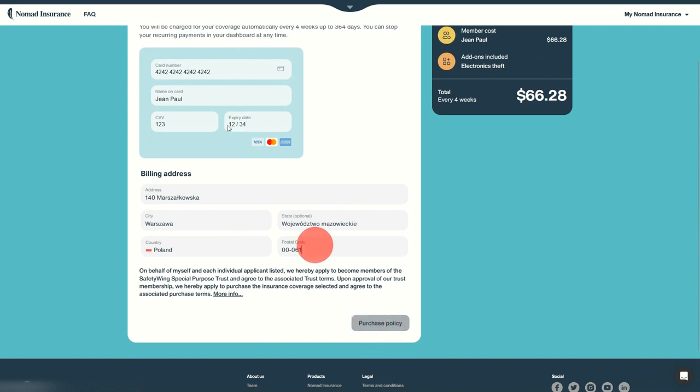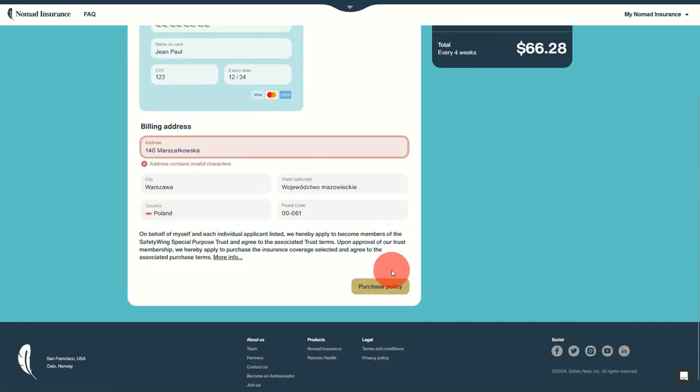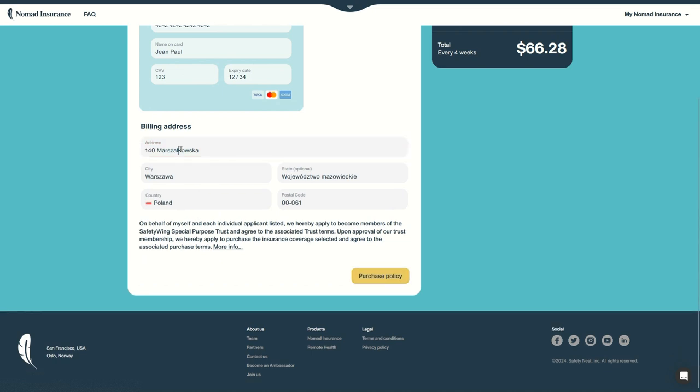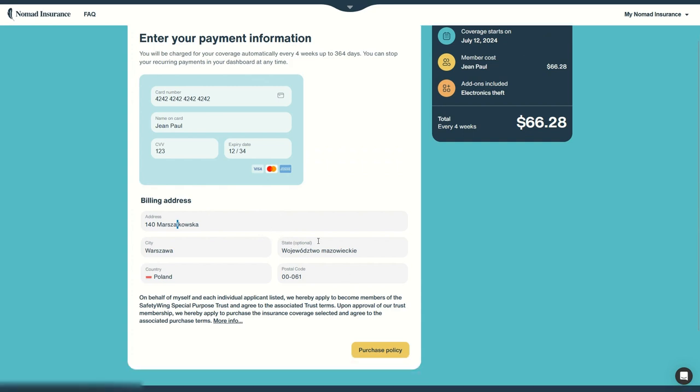Purchase the policy. There are some invalid characters. So if your address has some funny characters, like is the case here with this address in Poland, replace the special characters with standard ones. Anyway, it will still arrive. But yeah. Now let's purchase the policy.